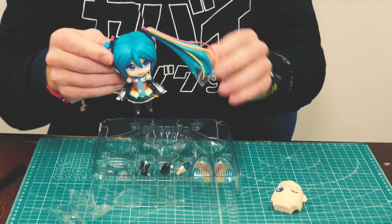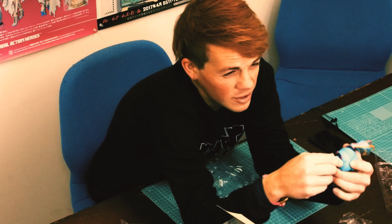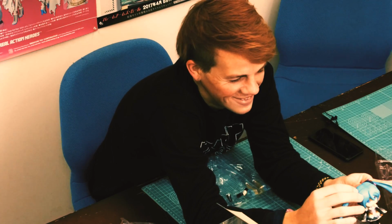Okay. Is this your first rodeo with a Nendoroid? Just total novice right here, not knowing anything.